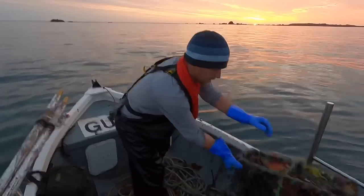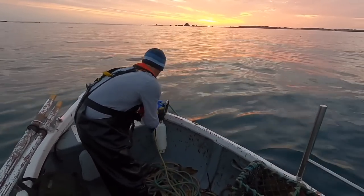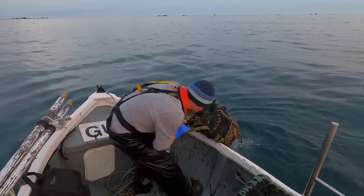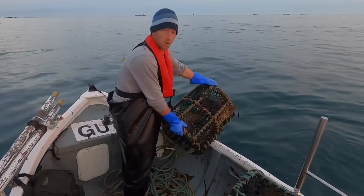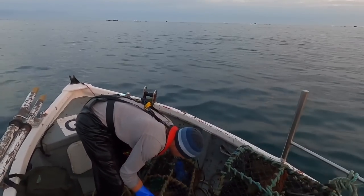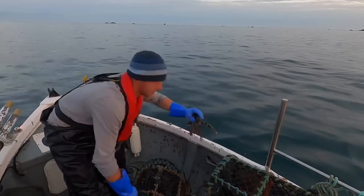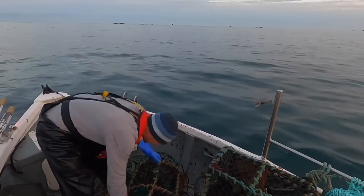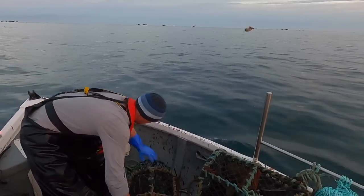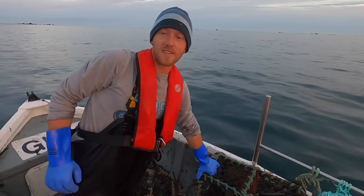That one. Come on, you lobsters. Give us some more. A little lobster. Very small, though. Little baby lobsters. Nice, bait these up, get these out. Let's go find some better lobster grounds.